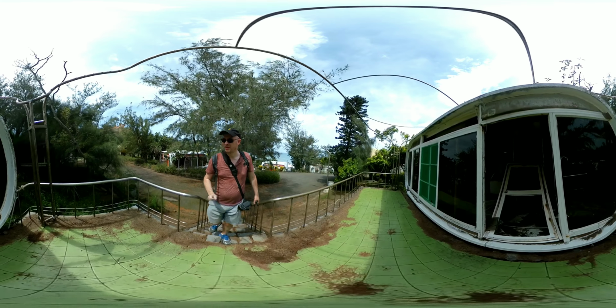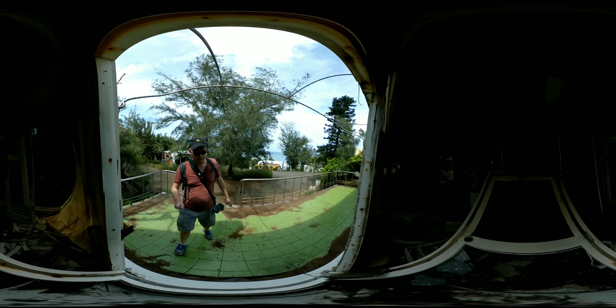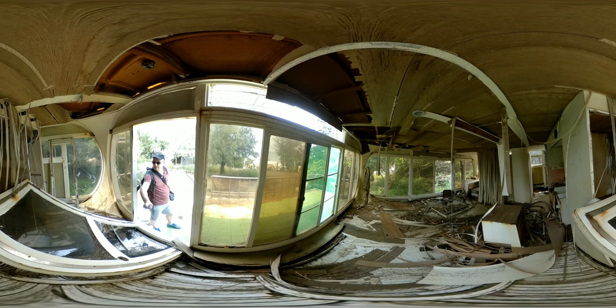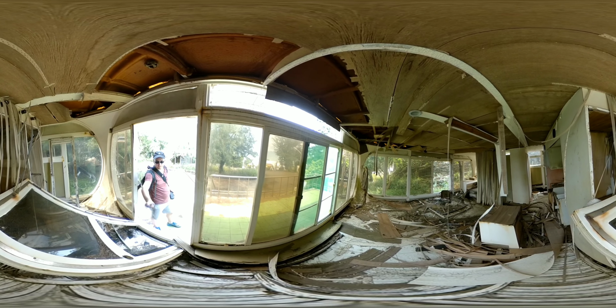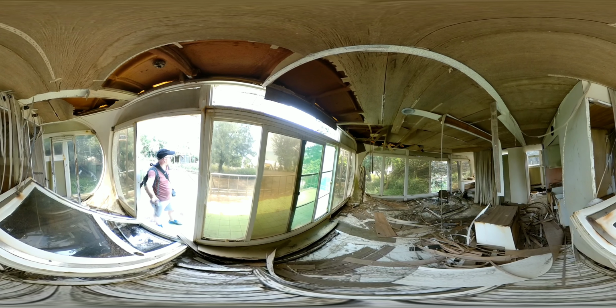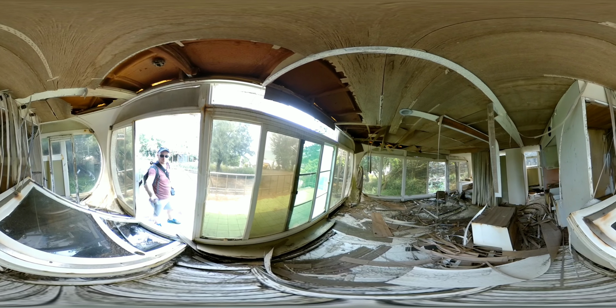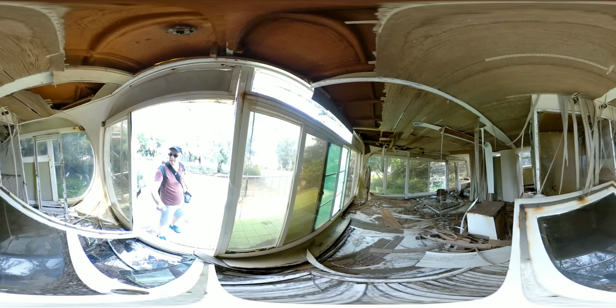Only one of these so far has felt like it was about to collapse. I haven't really gone in many of them, but one of them was creaking with a little bit of wind, so that was a little alarming.